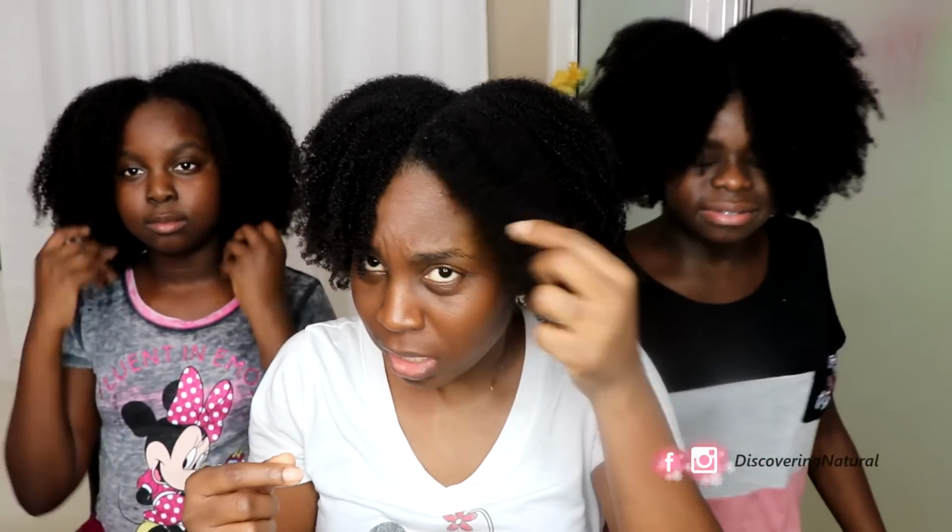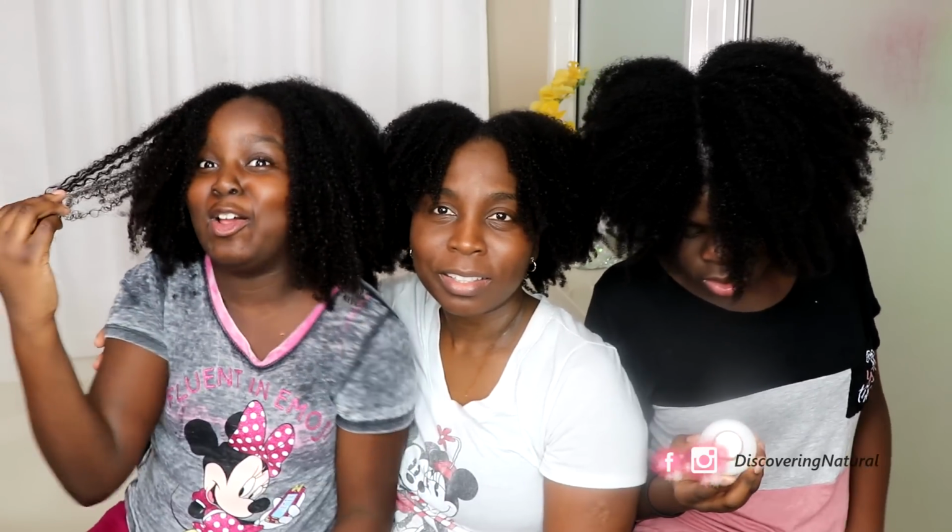Let me show you mine. This is mine. This is the side that I didn't put the curl stretcher on. This is the side I put the curl stretcher on. Nothing. It does feel softer, Tolani. Let's compare yours. To be honest, this one looks longer than this one, which is the one that we used a curl stretcher on.